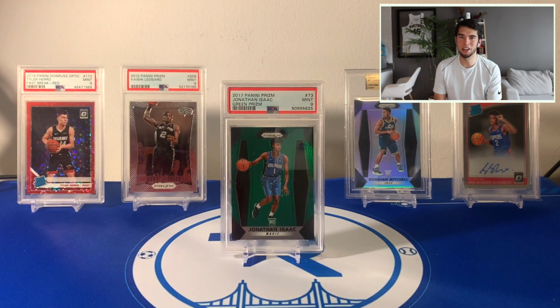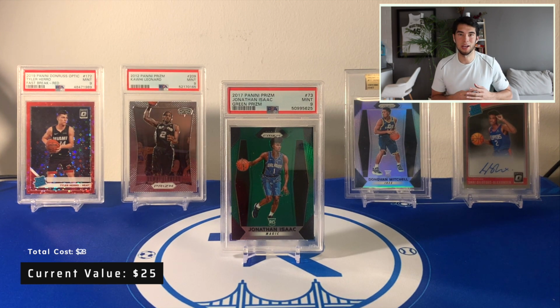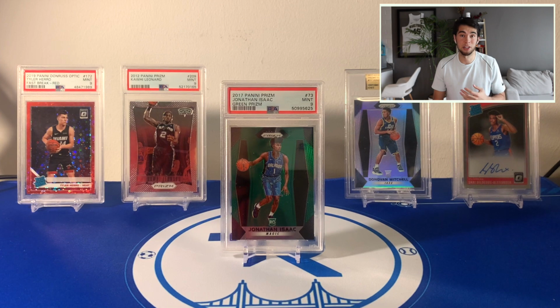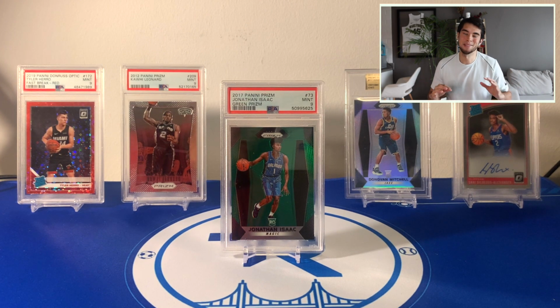Jonathan Isaac, Green Prism. Kind of an interesting one here. I was surprised. Jonathan Isaac cards are still doing pretty well. PSA 9s are running you like $25, at least $15, maybe $20. That just speaks to, once again, that kind of floor because of what PSA graded cards cost now. I think he's a very talented player. Unfortunately, he got injured, but we'll see if he comes back. I think he does have some tools to be a very, very good, at the very least, defensive player. And if he develops that offensive side, you never know what can happen. Guys like these, super risky. Their cards could go to 0 very easily, but we'll see what happens with this one.